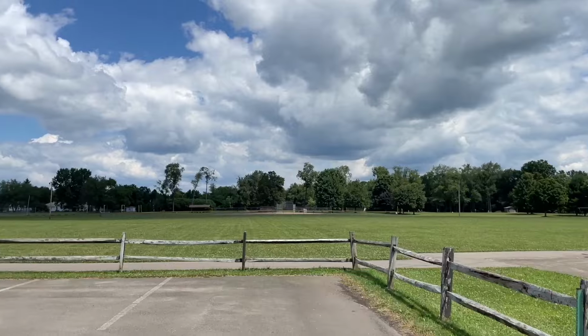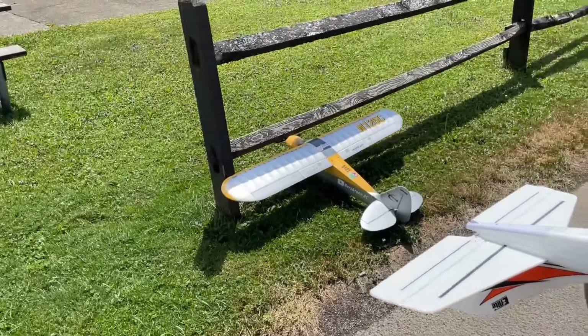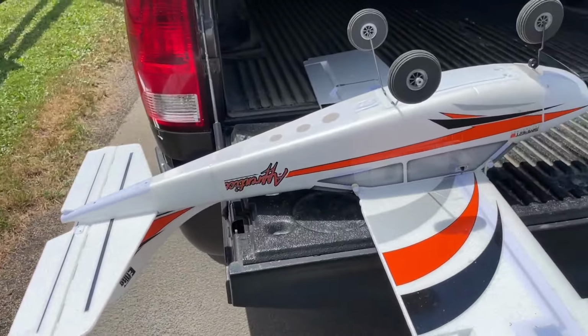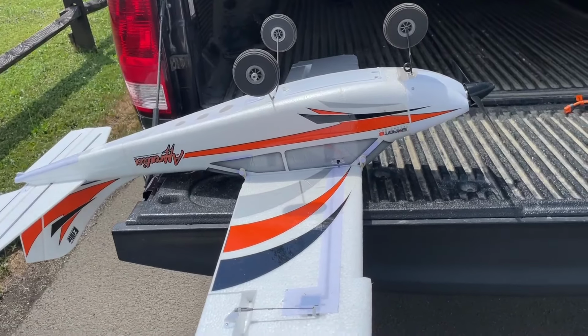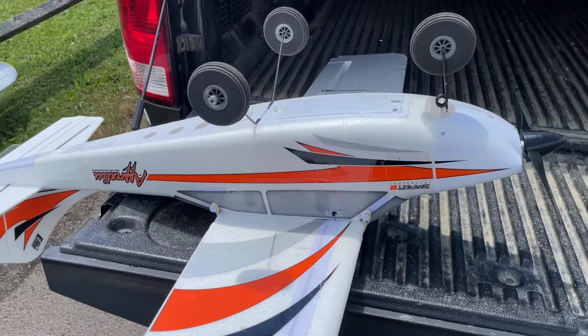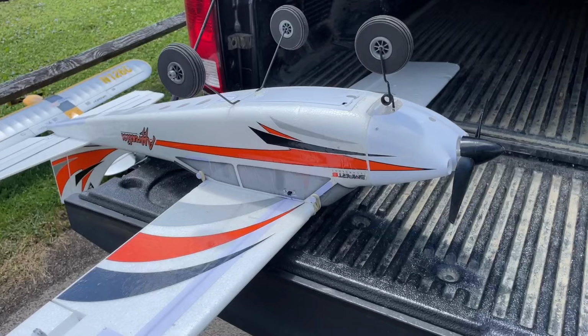We come up to my favorite flying field. Brought along with us the STS Apprentice and also the Carbon Cub S2. We're going to stick a GoPro on the plane and get a little more aerial footage. Now that I'm getting more and more comfortable with the controls and flying this thing lower, I'm going to try to get some cooler shots today, maybe some low ground stuff, and have a little fun.